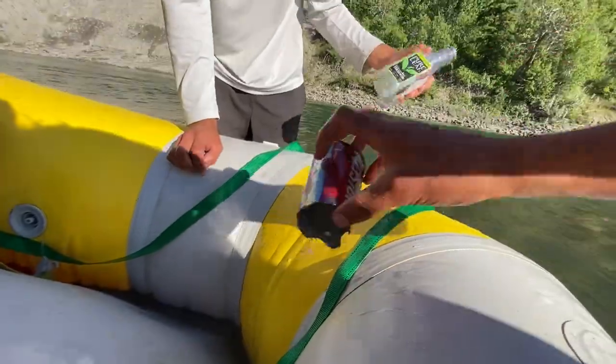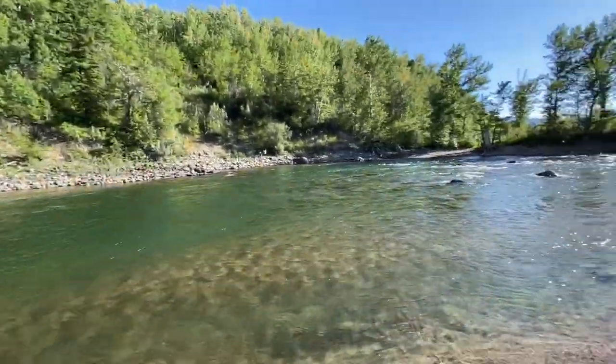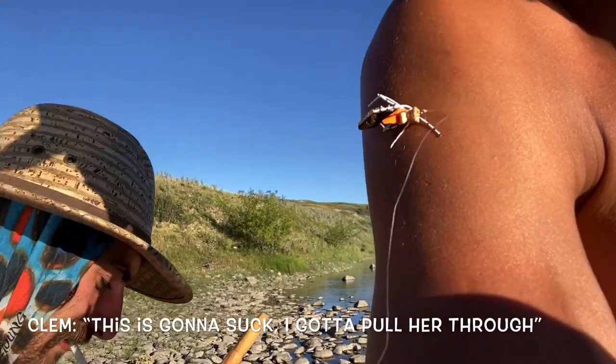Three hours later. Perfect. Nice. Good. Well, folks, first day fly fishing. You're bound to hook yourself sooner or later. So, guess we gotta get it out. Me and the old rusty pliers. Right, this is gonna suck.